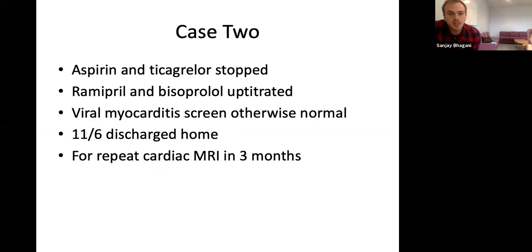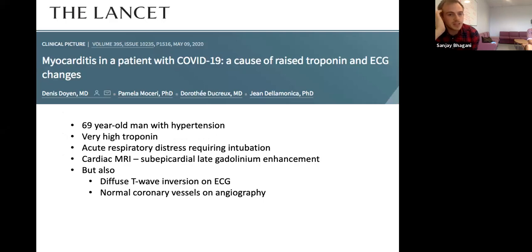This sort of myocarditis is actually being seen quite commonly. There are quite a few case reports in the literature. This is just one that I've picked out. Another 69-year-old man with hypertension. The similarities are that he had a very high troponin when he came in, and he was in acute respiratory distress and required intubation. And he had similar cardiac MRI findings.